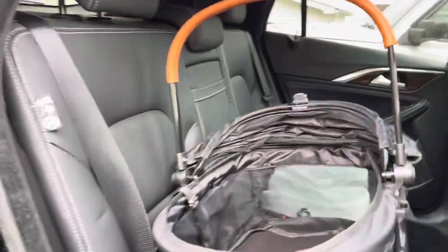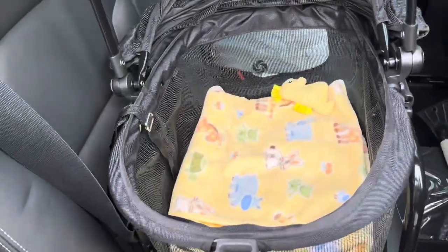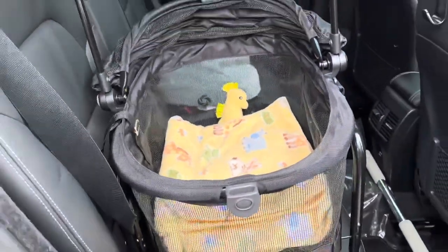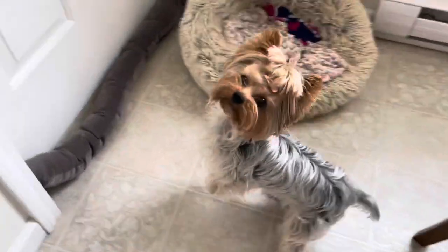Like in the car. There it is with her blanket and her little toy. You ready to go for a car ride? Wanna go car ride? This is what happened earlier. You want to go for a car ride? Yeah, if you put your harness on. We'll try out your new car seat. Yeah, you want your harness. You know where it's at, huh?